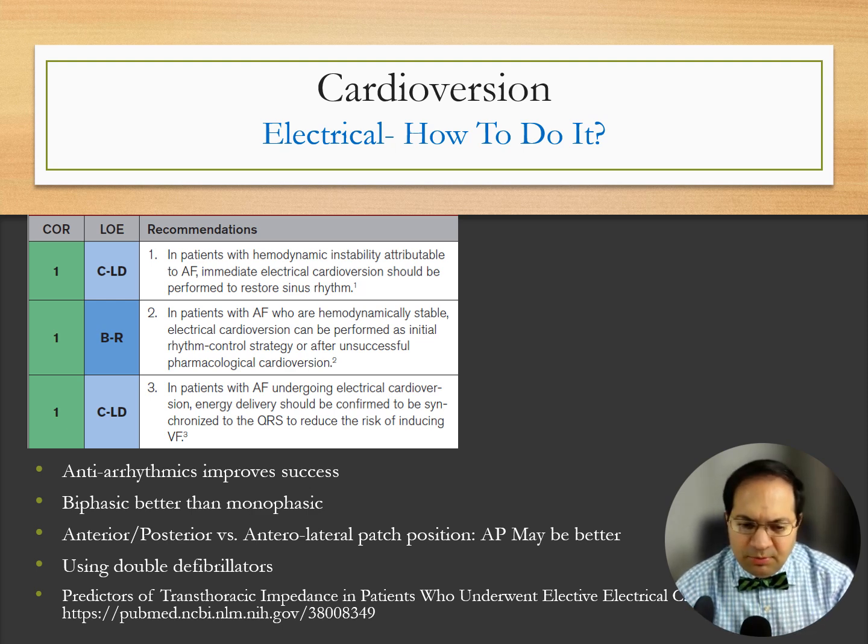So first of all, 3 important things to remember: if the patient is hemodynamically unstable and you think it's because of atrial fibrillation, you should not waste any time and cardiovert the patient. The second important thing is anytime that you do that, you need to remember that your QRS is synced, so you're not inducing VF while trying to get rid of atrial fibrillation. And if your cardioversion is not successful, you can try some pharmacological interventions and rhythm therapy that will improve the success of your cardioversion.